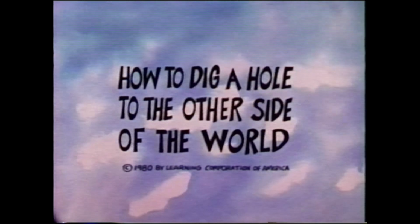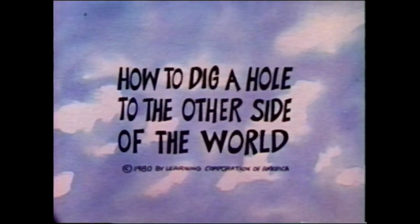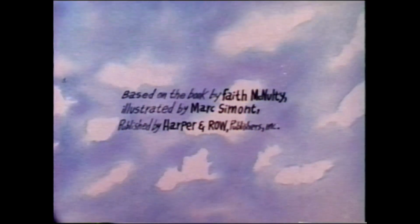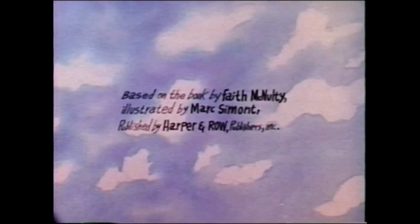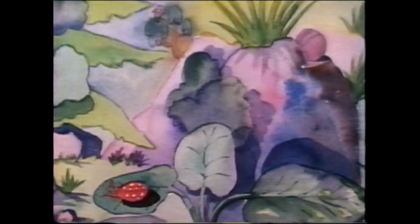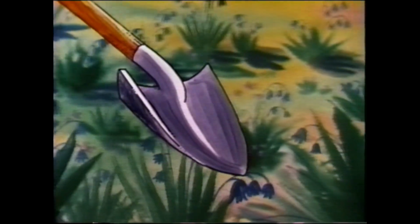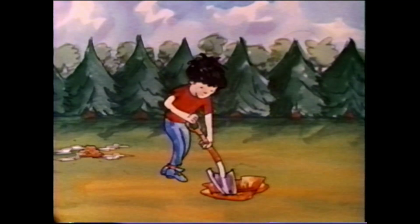Dig a hole to the other side of the world. Find a soft place. Take a shovel and start to dig a hole. The dirt you dig up is called loam.